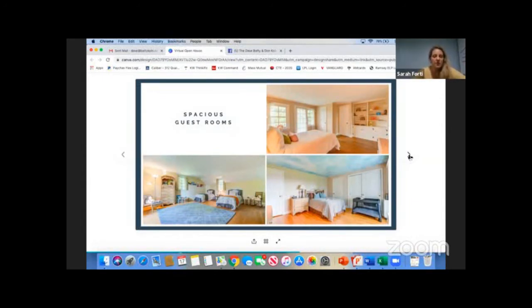The bedroom at the bottom left is enormous. It could really be a true second master suite if somebody wanted something like that. It's got its own bathroom and a huge closet right outside that you could encapsulate and make into another full bathroom.